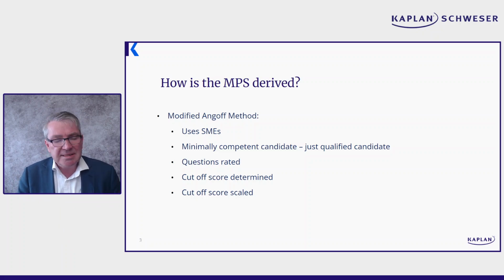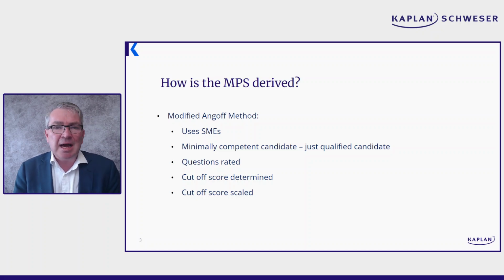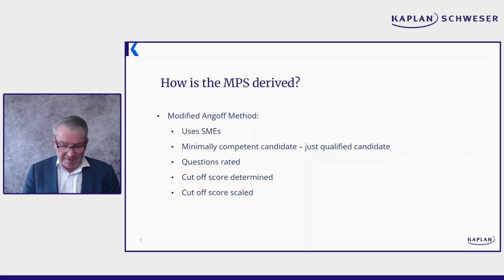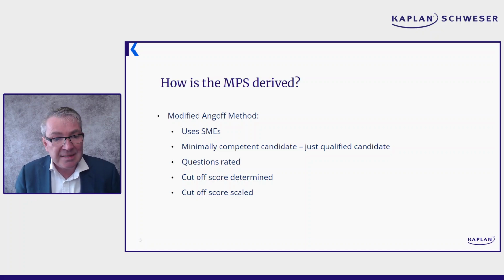Now, this uses subject matter experts. So for the CFA exams, there's roughly 24 subject matter experts coming from both industry and educational fields. And the reason they come from a variety of backgrounds is so that they represent the variety or the diversity in the pool of CFA Level 1 candidates.